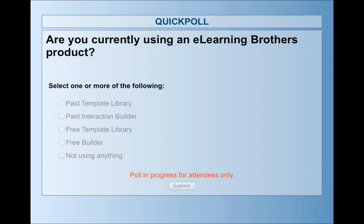A little bit about eLearning Brothers. We've been in the e-learning industry for over 5 years now, and it's been a fantastic ride. As you can see on the screen, we recently were listed on the Inc. 500 list as number 331 of the fastest growing companies. We have really two halves of the company. There's the template side, which is what we're going to talk about today, creating templates for all different e-learning software, as well as a custom development side, an award-winning team that can take your idea from concept to completion or really anything in between.